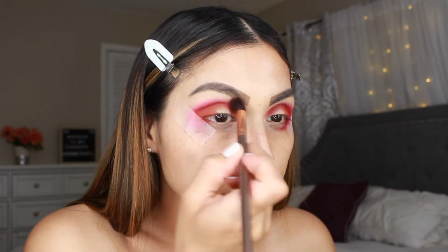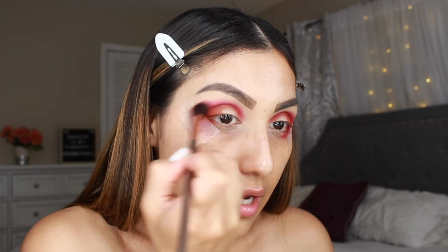All right, so as always, one eye is higher than the other, meaning the shadow, but don't worry, I am gonna go in and clean that. So I'm going to grab this brush here. This is a BH Cosmetics brush. I'm just gonna soften up the edges a little bit here and a little bit here because this one is the one that's a little bit higher.